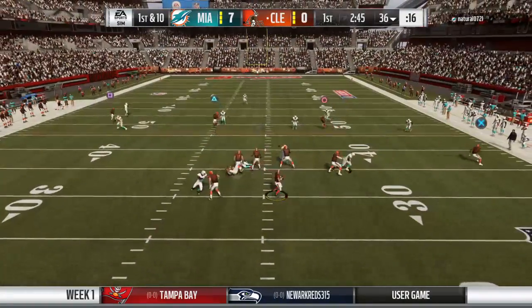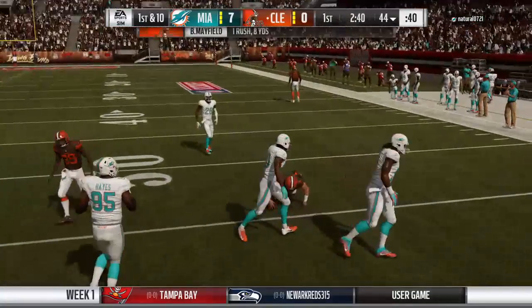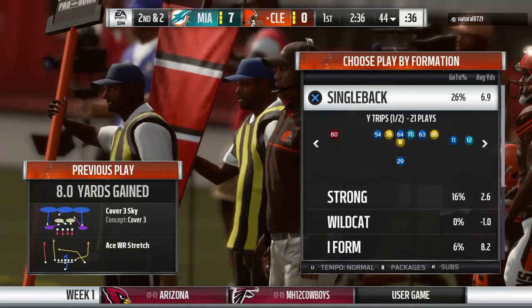On 1st and 10, Mayfield escaping the pressure right. And he will avoid the contact as he slides to a stop. He'll get 8 on the scramble there. It'll be 2nd and a couple.